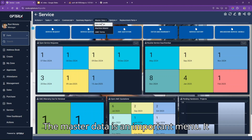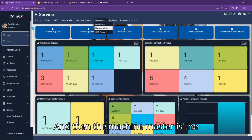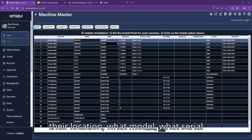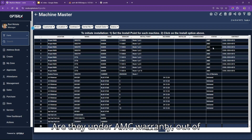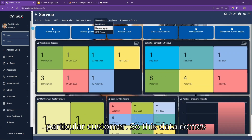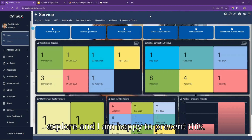The master data is an important menu. It presents an item master. This is very important for a service, especially for spare parts. You need to make sure that all the spare parts have been entered in the system. You can search for spare parts by description, by model number, etc. here. And then the machine master is the other very important thing. When we start the Opterix for any of our customers, we first upload the machine master, which includes the names of the customers, their location, what model, what serial number, etc. for all the machines that are under warranty. This contains the status of the machines. Are they under AMC, warranty, out of warranty, and so on. So this machine master is very important. It comes in handy when you are registering a complaint. You pick the machines for a particular customer. So this data comes from here. And we have already seen the replacement part. So this is it. There may be a lot more to explore, and I'm happy to present this in a live demo.